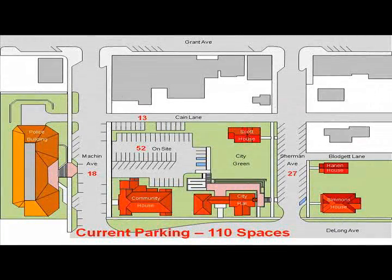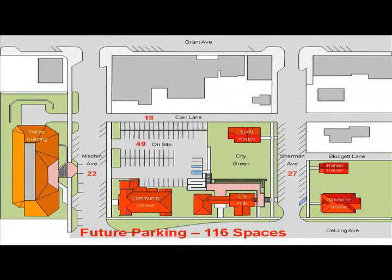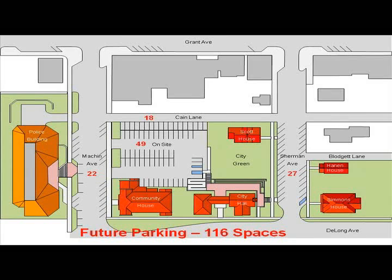Now let's look at the current parking situation. In the area of the old downtown where the Civic Center site is located, we have a current parking of 110 spaces. They were adequate in the past for 90 city staff plus users of the community house. Future parking, we can get approximately 116 parking spaces just through a more efficient layout. And that includes Machen, the on-site parking, and Sherman Avenue.